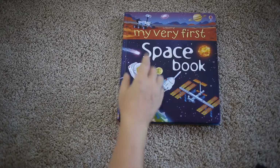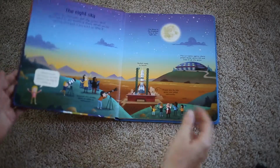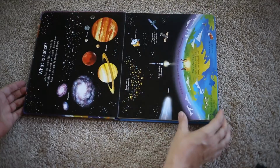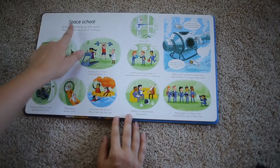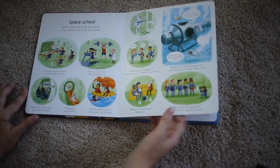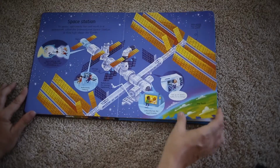Here's a book from our My Very First series. This is the space book, and we also have a dinosaur one and a castle one. And these are awesome nonfiction books for younger kids. There's not too much to read in it, so it's easy to just read through it in one sitting. It's got great information that's engaging for kids.